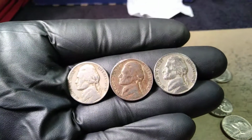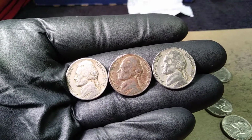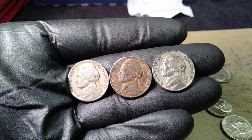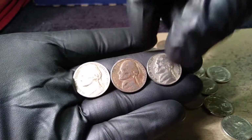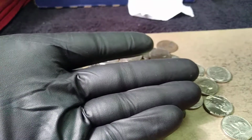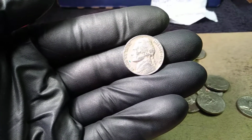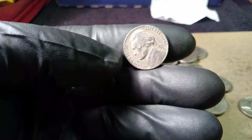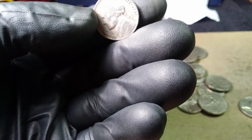Roll number 36. The very next roll. Last one we had two 46s, and now this one we have three 1947s. Like I said, I always keep the 40s and the 50s. So that's just three more coins to roll up in my stack of 40s. I'll be back. Roll number 40, and I got another 40s nickel, a 1947 plain date, and that's like 1, 2, 3, 4, 5, 6. This is like the 7th 1947 I found in this box. I'll be back.